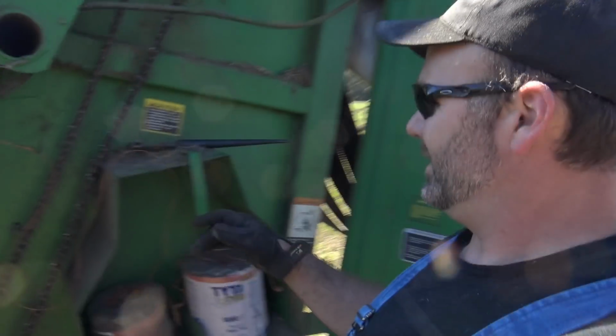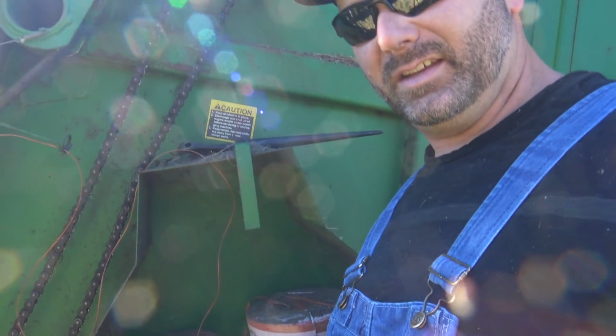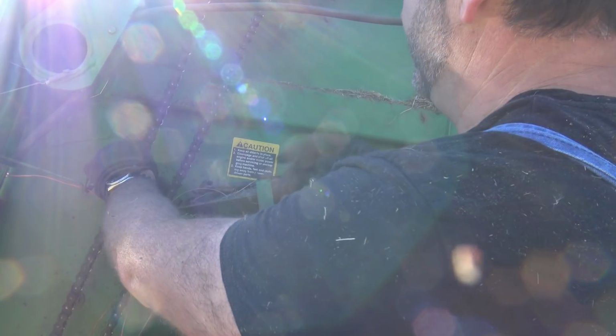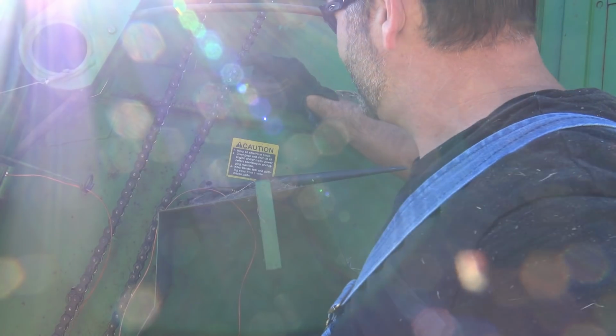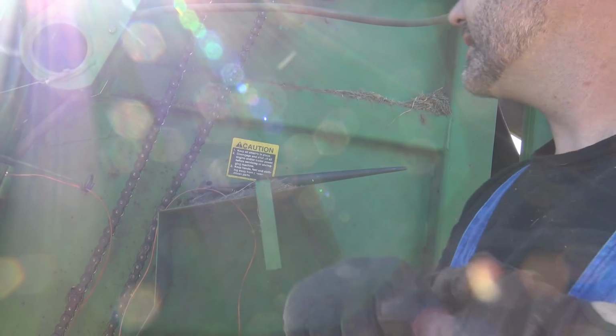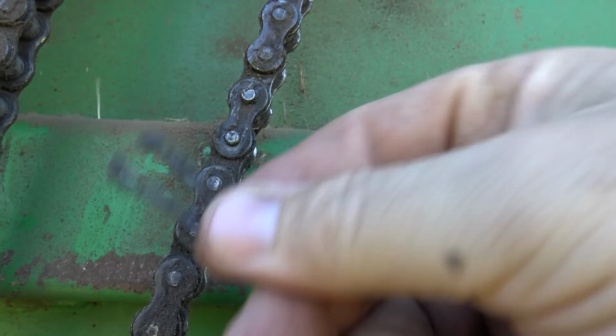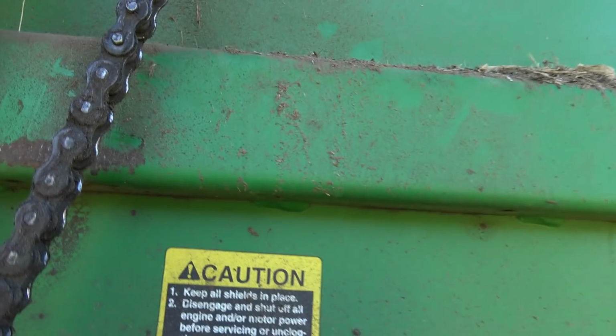Oh man, let me show you. Let's get you over here. Here's the issue with the chain. The chain is kind of floppy. You can see this, it's very, very loose. This is the master link, and the master link is trashed. So that is the master link, and it's just falling apart. So set that right there.